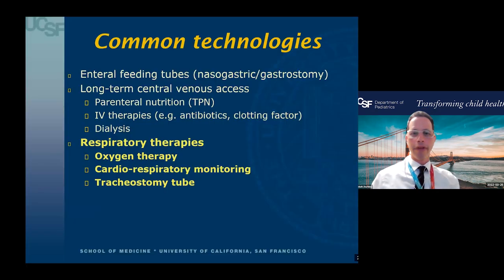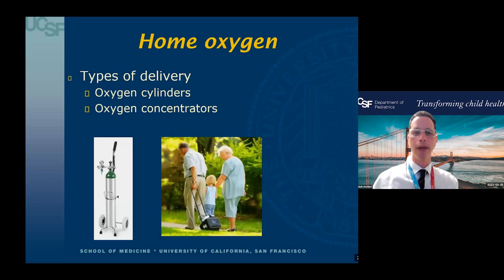So the third thing I wanted to talk about with regard to technologies is respiratory therapies. We're going to talk briefly about oxygen therapy, cardiorespiratory monitoring, and then a little bit about tracheostomies. Home oxygen. For the most part, when patients use home oxygen, they're not getting these big giant canisters and cylinders delivered at home. For the most part, what they use is concentrators, which are devices that concentrate room air, take the 21% FiO2 of room air and concentrate it up to nearly 100% oxygen.